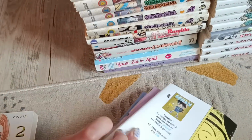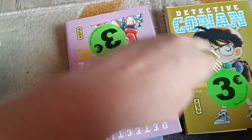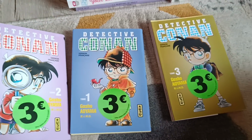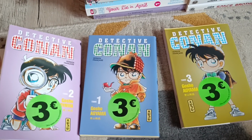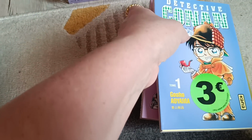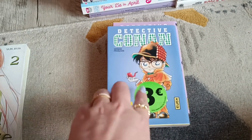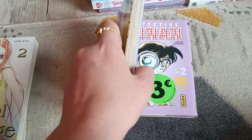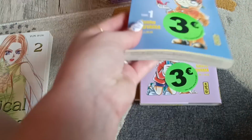There we have the first 3 of something called Detective Conan, which I think is a cute little series, but I think because they were only €3, I just grabbed them. But I think my daughter's actually already read them at school. Like, she got them out of the school library. So I don't know if these are going to be interesting to her. I might just read them for a bit of fun, and then keep them for my son later when he can read, basically. Because he's only 6. He's starting to read, but he's not there yet.